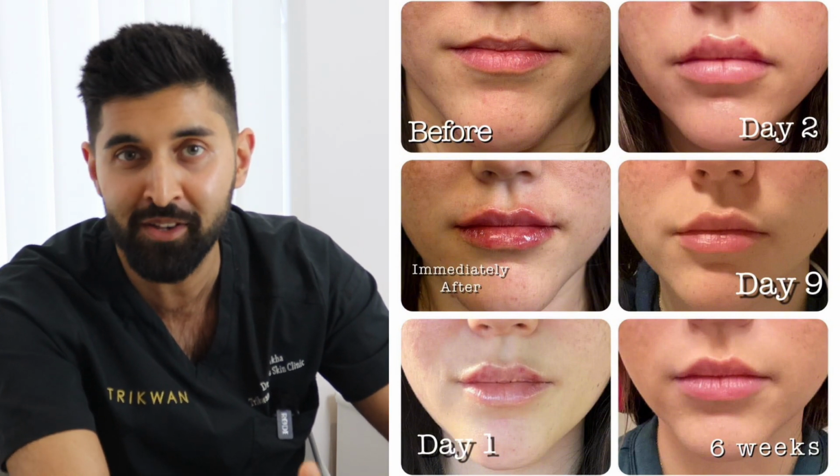So it's normal for it to go down. By the same token, if I've got a patient who feels, oh gosh, it looks a bit big, whilst the patient might be worried, I'm a bit less worried because I know it's going to continue to go down, and my hope is for the patient to be happy at week 3 as opposed to day 1.